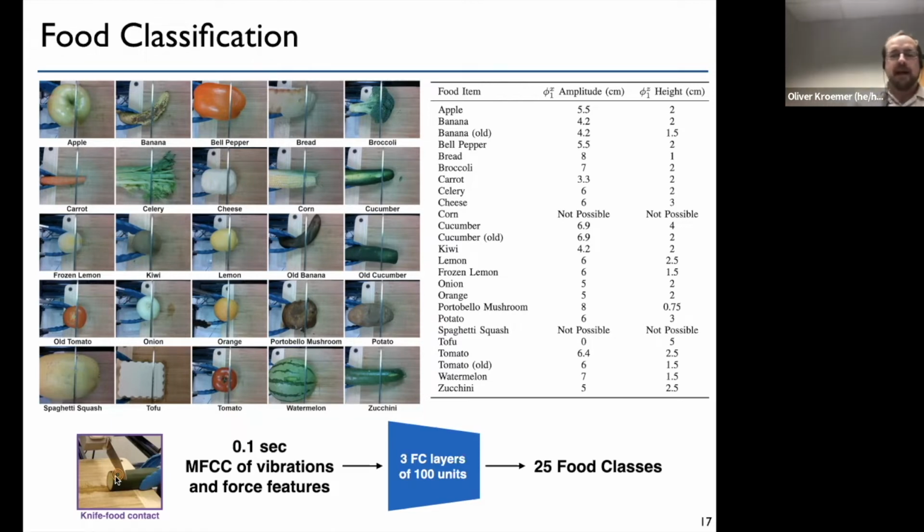For each of these objects, we at this point pre-specified what the amplitude should be for both the back and forth motion and the downward motion of the DMP. We want to be able to classify these 25 different food items, and we do that using a fairly simple network. This is just 3 fully connected layers with 100 units each. So fairly bread and butter.